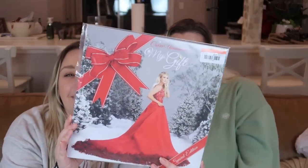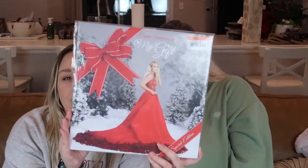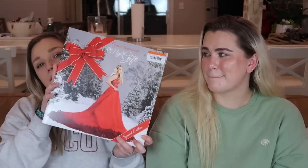So I have The Host. I paid $8 for this, used. A steal. And then I got my gift, the Christmas album that Carrie Underwood released, I think in 2020 or 2021, one of the two. It is absolutely beautiful. I love my record player. I just moved it from downstairs to upstairs in my bedroom, so I'm excited to be able to listen to it more.